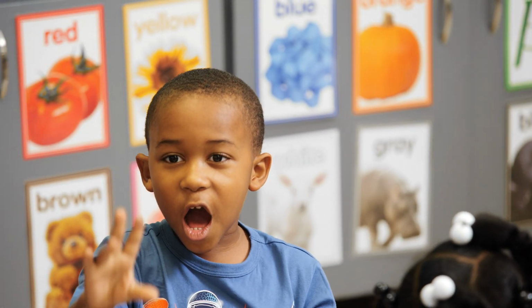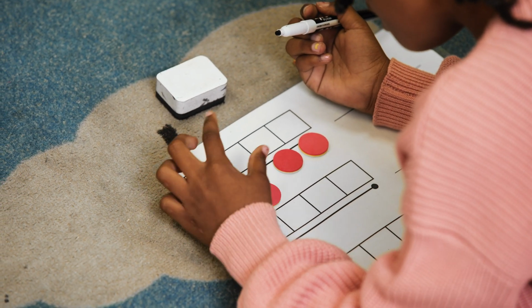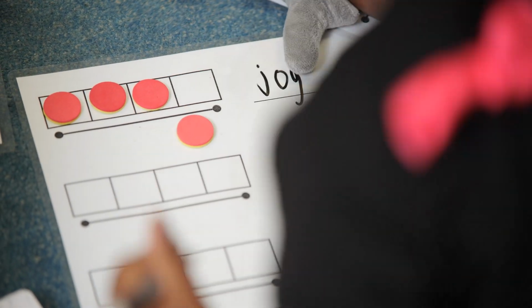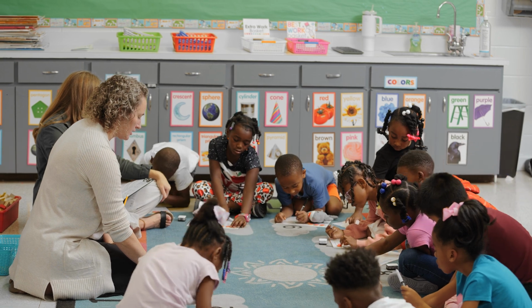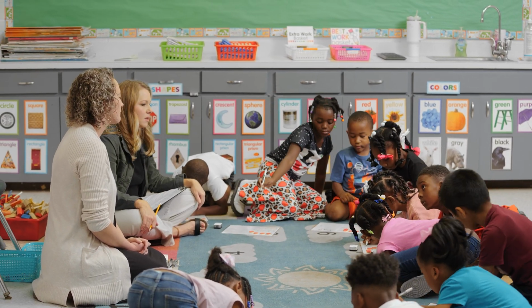Our first word is jog. Let's say the word. Jog. Let's touch the sounds. Let's move the sounds. And let's write the word. During the phoneme graphing mapping activity, you will notice the students referring to their sound buttons as phonemes. They will slide those sounds, and then when they write their letter that corresponds with their sound, they refer to that as their grapheme. Let's see if you can do them by yourself now.